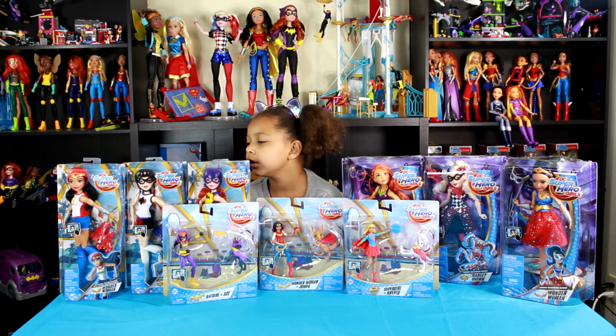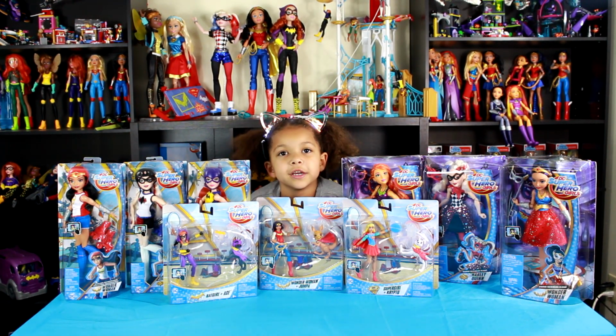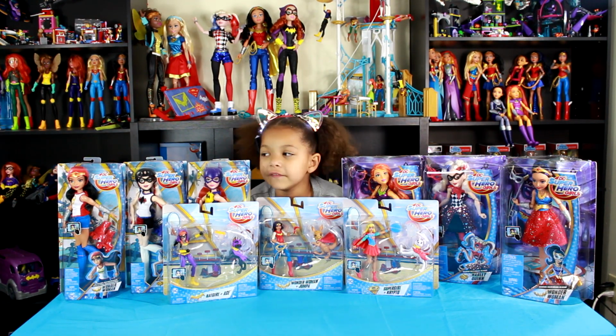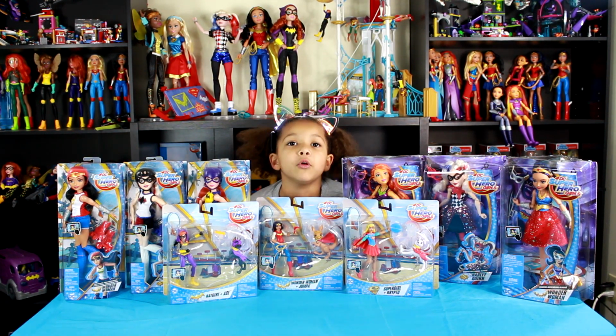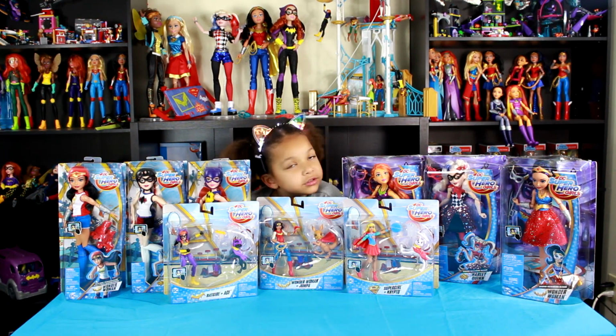These are all the toys for today's haul. We should get Bumblebee and Honey tomorrow. And we couldn't find Roller Derby Bumblebee. We're keeping an eye out. I got all of these from Amazon.com.